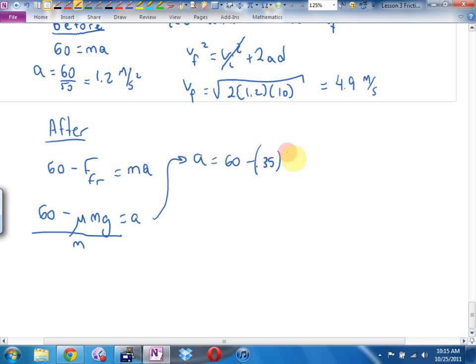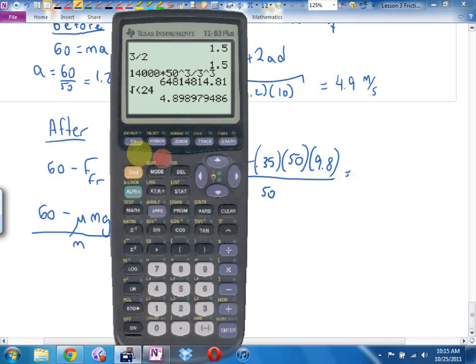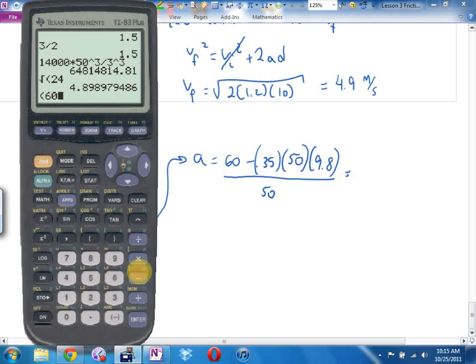Mass was 50, g is 9.8. Now remember, I've told you, we've actually guessed wrong, divided by 50. Crunch the numbers, what do you get for the acceleration? And there's something that's going to tell you that you got your winner and loser mixed up. Bracket 60 minus 0.35 times 50 times 9.8, divided by 50.